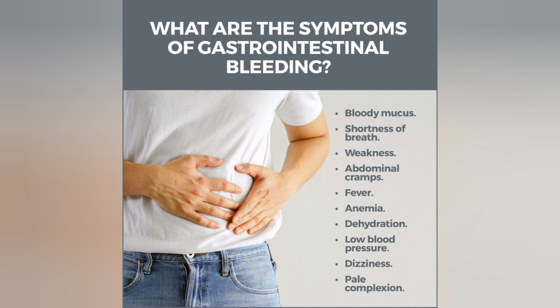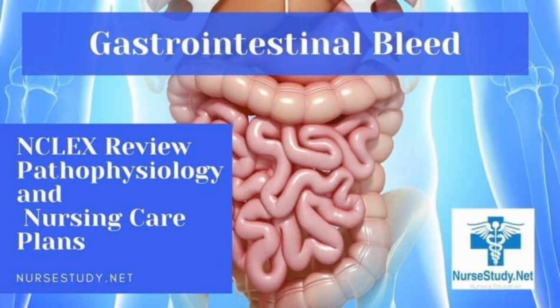Vital signs monitoring: continuous monitoring of vital signs, blood pressure, heart rate, respiratory rate, and temperature, allows for early detection of deterioration and guides further interventions. Blood work and stool tests: assisting with collecting blood samples for hemoglobin and hematocrit levels, electrolytes, and coagulation profile, as well as stool samples for occult blood testing.